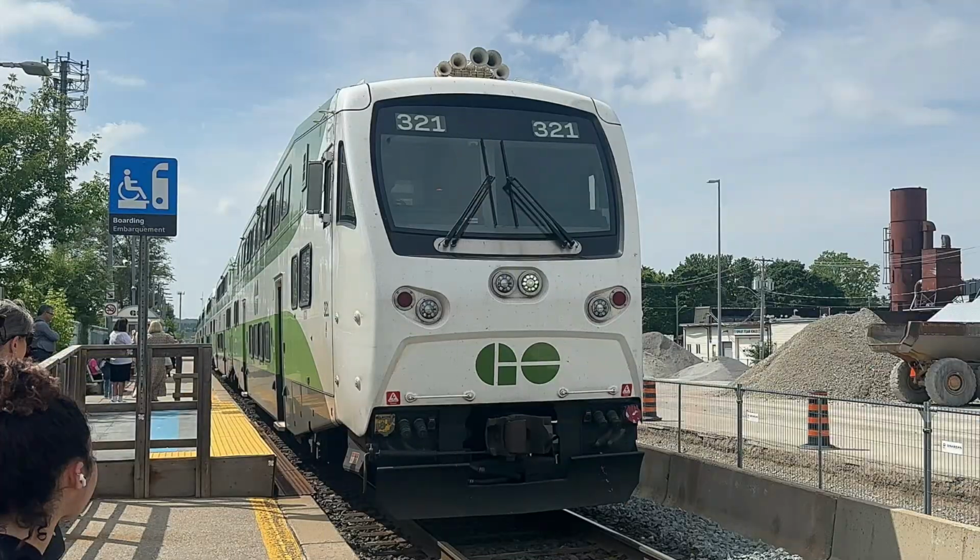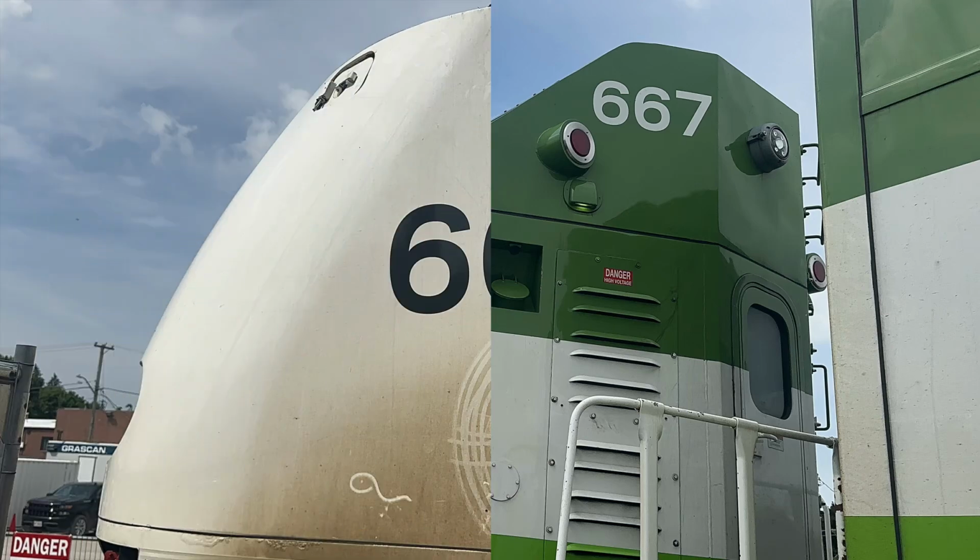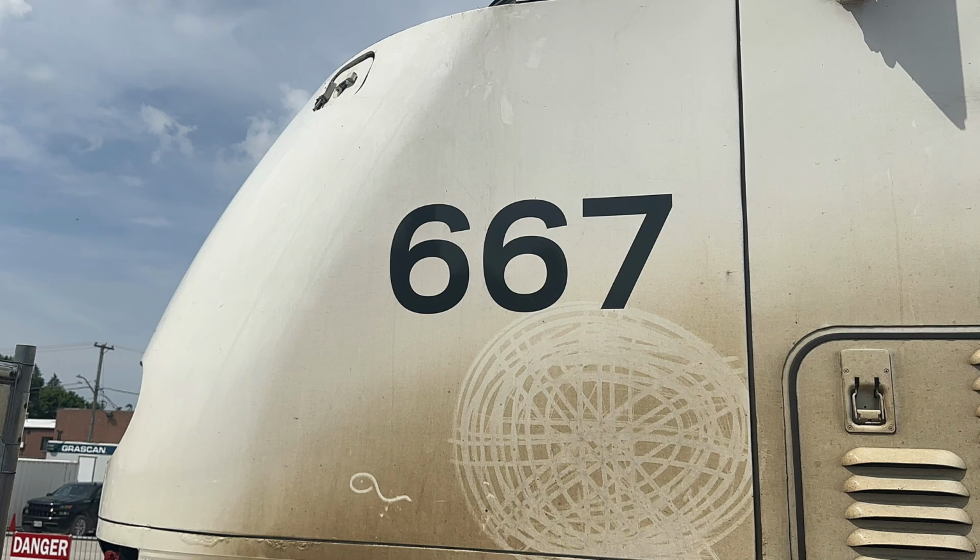Not far behind, an equipment move GO train pulled into the Aurora GO station. It came from the test track and siding, and is heading to Aurora. Leading the train is Cab Car 321, and at the other end of the train is MP54 Locomotive 667, the class leader of the MP54s.